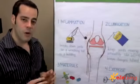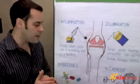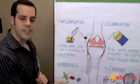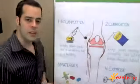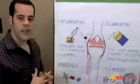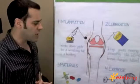We found that both aerobic exercise as well as resistance or weight training helps to stimulate the chondrocytes to utilize these building blocks more. It also draws in more fluid to lubricate the joint. And when you exercise, you control inflammation. So you've got to add this step to see significant changes.